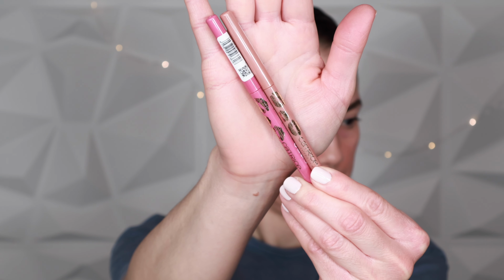So there's 3 shade options. The third one, I think it's a little bit more of a berry shade. And if you know me and have been watching my videos, I don't do a lot of berry tones very often. I go with pinks and nudes. So that's exactly what I did with these. Went for shades that I actually really do like.